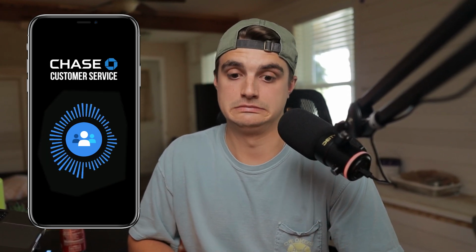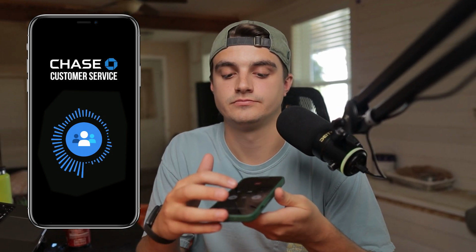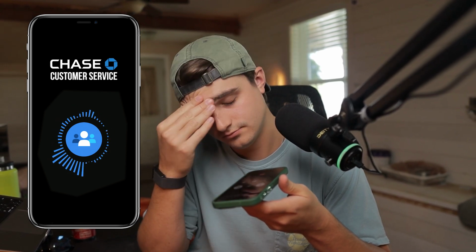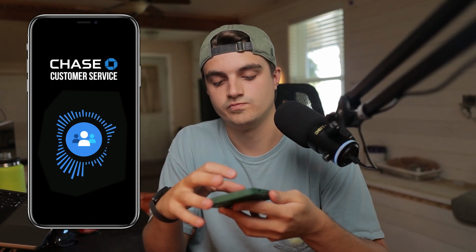To report your card lost or stolen, press 1. If you are calling to replace a worn or damaged card, press 2. For an unrecognized purchase or to file a dispute, press 3. To check application status, press 4. To return to the previous menu, press star.